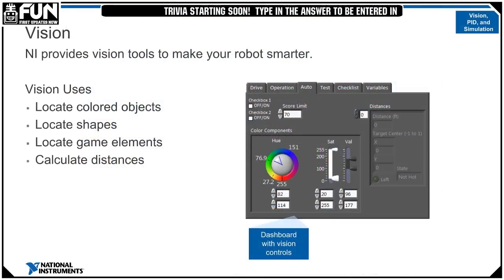Like I said, finding game elements or calculating distances for shooting or stuff like that. This is why vision makes your robot smarter. So that's why we put so much effort into learning how to do it. So let's go ahead and look at how we would implement vision code in LabVIEW.